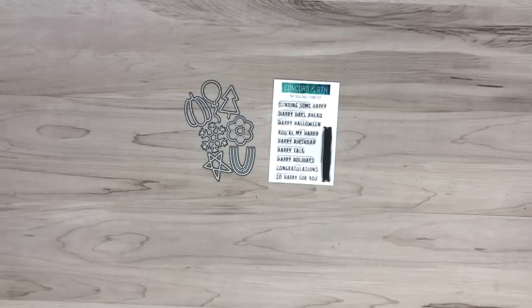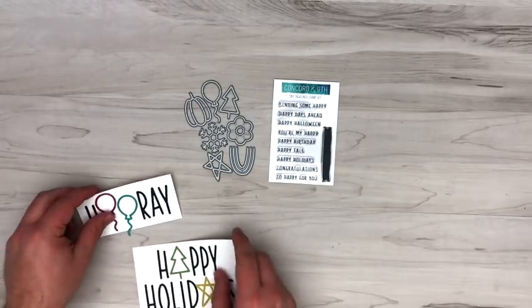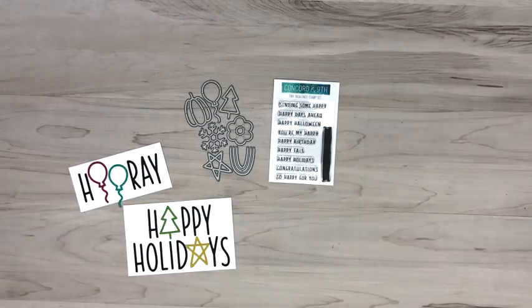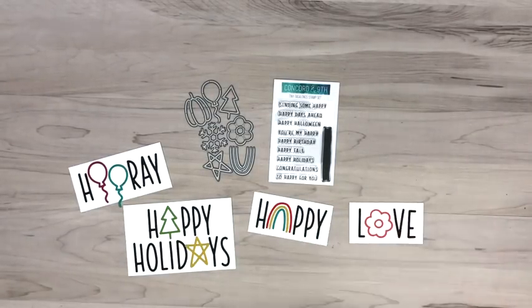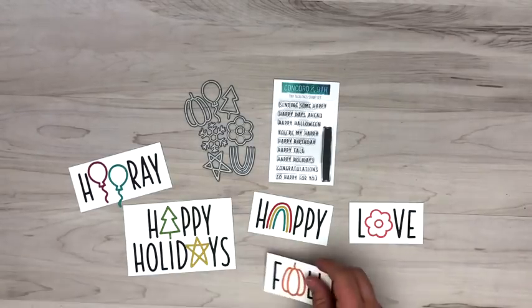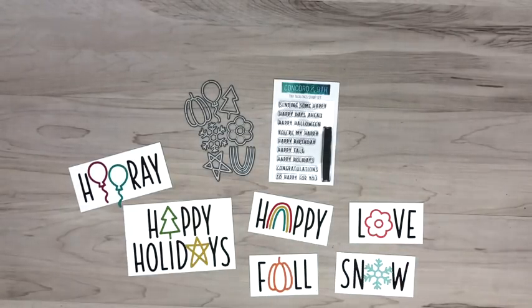And like I said, the dies are sized so they can actually replace letters in your tall type alphabet dies that I showed you just a second ago. But how cute are these? The balloons doubling as the O's in there. Happy holidays. The rainbow replacing the A. So you can see it's just really a fun way to complement those dies.